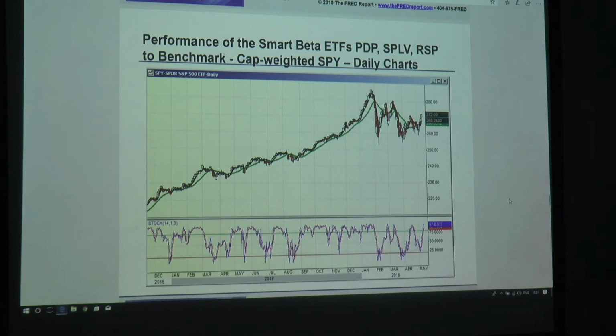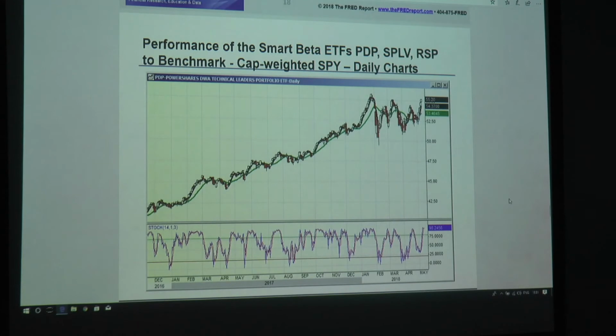So there's your S&P 500. That's the cap-weighted index. The next one is PDP. Now this is the high relative strength one. Again, you're closer to the end of an advance, but this is almost making new highs and is based on S&P stocks, basically. So this slicing and dicing of the S&P produced high relative strength stocks and late cycle leadership that has it doing better than the cap-weighted index.